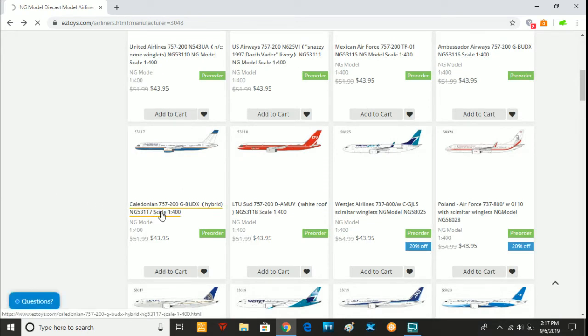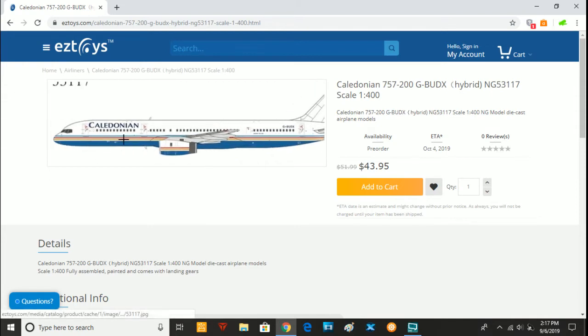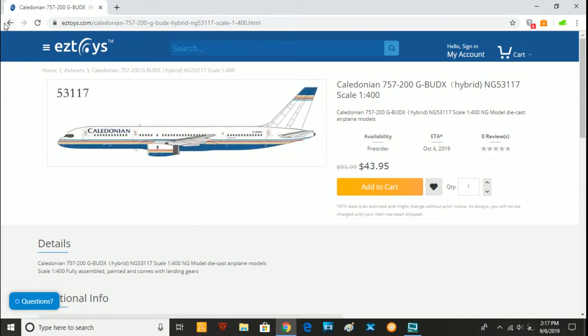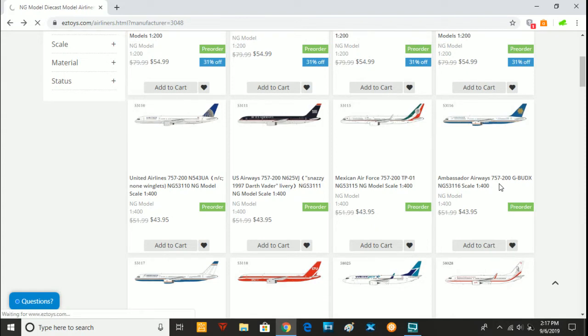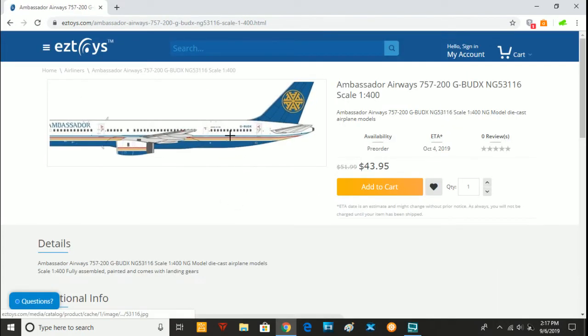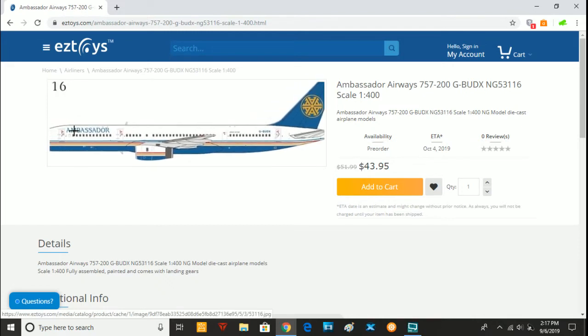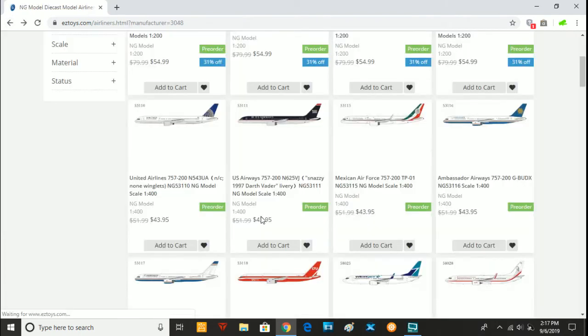Next we have a Caledonian 757-200, Golf Bravo Uniform Delta X-Ray. Interesting aircraft. Not one for me, but it definitely has that very 80s vibe livery. Next we have an Ambassador Airways 757-200, Golf Bravo Uniform Delta X-Ray. So these aircraft have very similar paint schemes. Maybe they were parent companies or something like that.